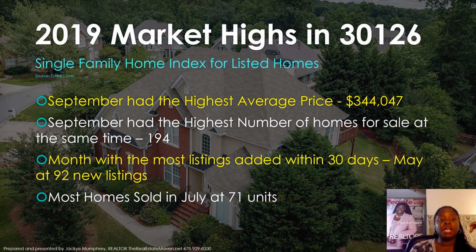So good for them. In 2019 highs for 30126, again, this is for the zip code, single family home index for listed homes. In September, we had the highest average price of $344,047. September also had the highest number of homes for sale at one time, which was 194, which is a lot for Mableton. We have almost 40,000 residents. We sell between 800 and 900 homes a year, just under 1,000 homes a year. So having 194 on the market at the same time is kind of a lot for our area.